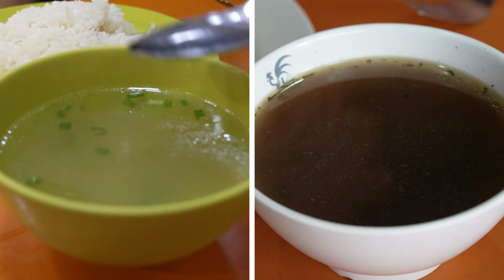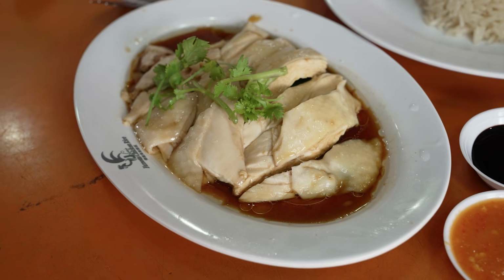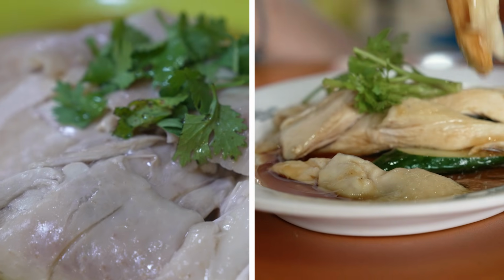So whereas the last one was beautifully clear and was kind of chicken bone, possibly even the cooked bones, this is kind of like a roasted bone depth. I would say there's a little bit more fat in the rice, chicken fat. That's great. So we think this might be boiled chicken, whereas the last place we went to was steamed chicken. I think I preferred the texture of the steamed chicken. The skin, however, is still just as soft and gelatinous.